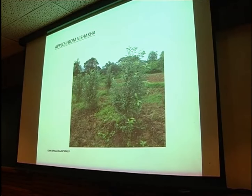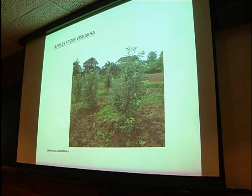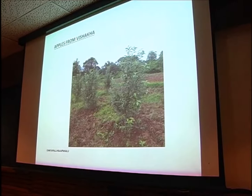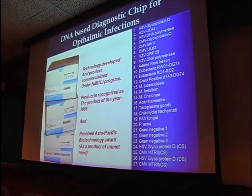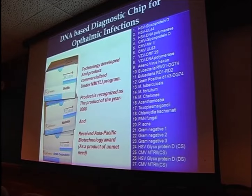And we are also trying to grow apples in Andhra Pradesh. Apples belong only to the Kashmir area, but we are now planning to grow apples in Andhra, in the Visakha area. There is one place in this area where the temperature drops to a very low temperature, about 2 degrees. So we are trying to grow apples there. And this is a diagnostic tool that I said is now in the market.